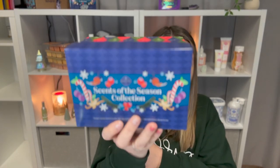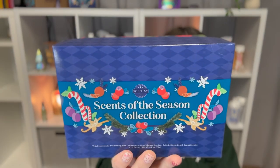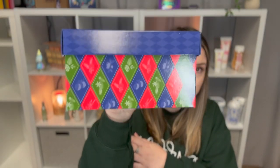And the next thing is the Scents of the Season collection. So this was a 5-bar collection and it came in this cute little box. Love this little box. And it has 5 bars, like I said.